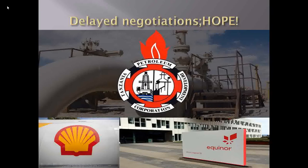It has been 6 years since Tanzania started negotiations with these companies. Talks have always been characterized by delays and postponements. Despite these delays, all companies are optimistic that they will finalize the talks over the 30 billion project. A final investment decision on the plant can only be made after the signing of the host government agreement between the state and the IOCs.